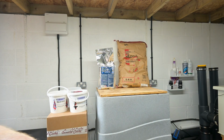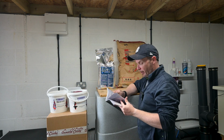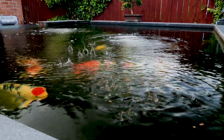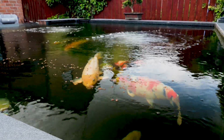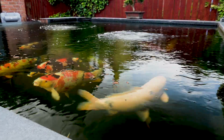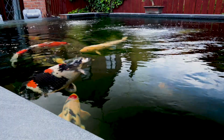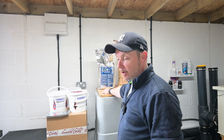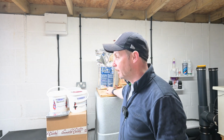Just on the topic of feeding, oh, I can't reach because I'm a short horse. I think I'm on about 600 grams a day. Yeah, 600 grams a day, 15 feeds at 40 grams, and I only started that on the first of this month. That's Hikari Gold and colour at a 70-30 split. 70 Hikari Gold, 30 colour, I think that's what I mixed it at anyway.